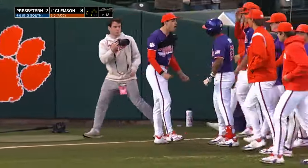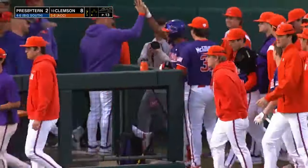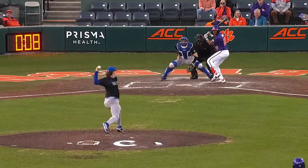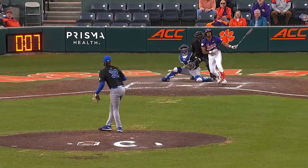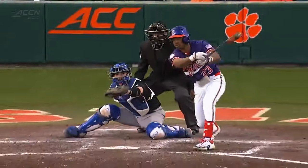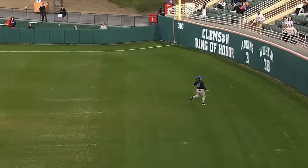Well, I swear, when it came off the bat, I thought he hit it off the end of the bat. I did, too. I thought a sack fly would have been fine. Right, yeah. He got a lot more than that. What a swing. He just flicked it out there. He did. He pulled an outside pitch. Rarely do you have that kind of a result when you pull an outside pitch.